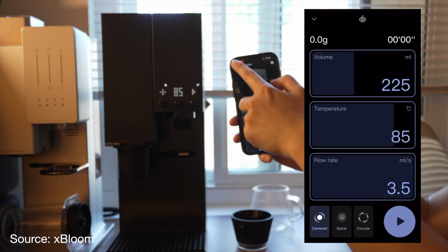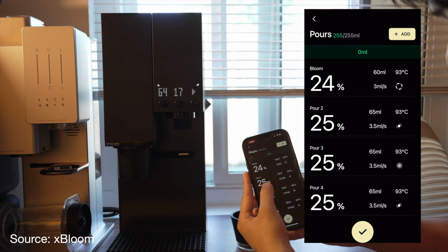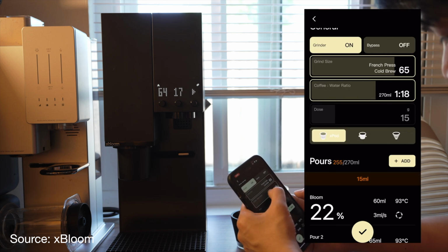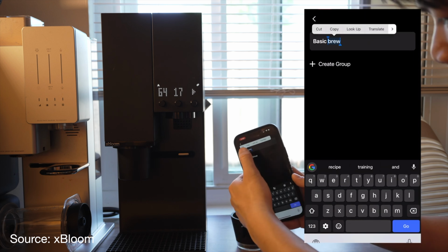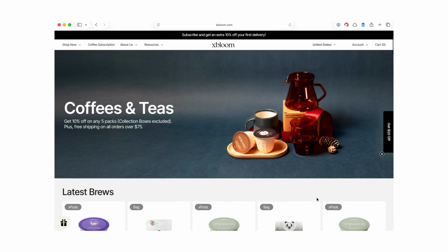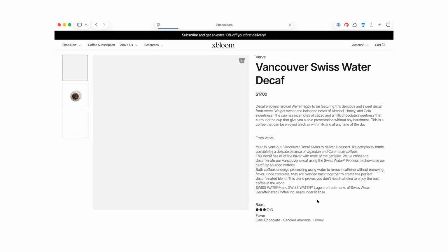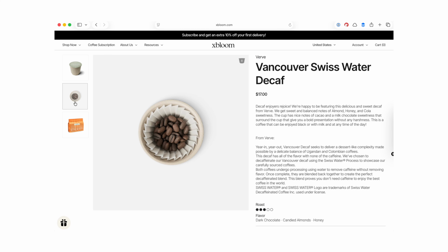You can have as many different pours as you want. You can control the temperature, the direction, the intensity of every single pour. And what's really great about that is that you can give all those settings to the roasters and the brewers so they can dial in their specific beans with the machine. So you can buy their X Pods, which are essentially just freshly roasted beans that are pre-measured, and they ship with an NFC card. So you can just tap the machine with it, and all those settings are dialed in for you with a single tap.